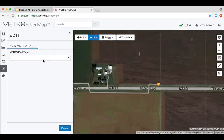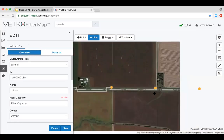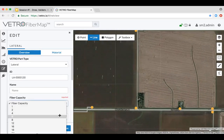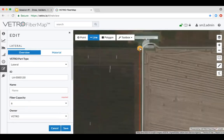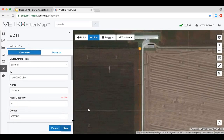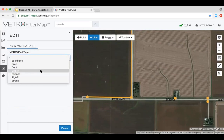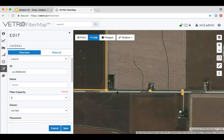Now I want to draw laterals connecting the rest of these FATs. And we're making sort of a large network, but this will be good for demonstrating some of the scenarios that we want to illustrate for the build. So again, we have the fiber capacity, and we'll set that. And as we build, as we click, we can choose to proceed directly through these points and save. And we can also use the autosave feature with lines to draw multiple line segments, each with unique IDs. And this will be important for the build.